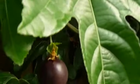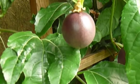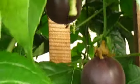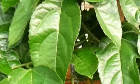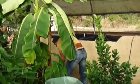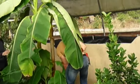Passion vines. Look at that. Oh gosh. Wow. Digging away.